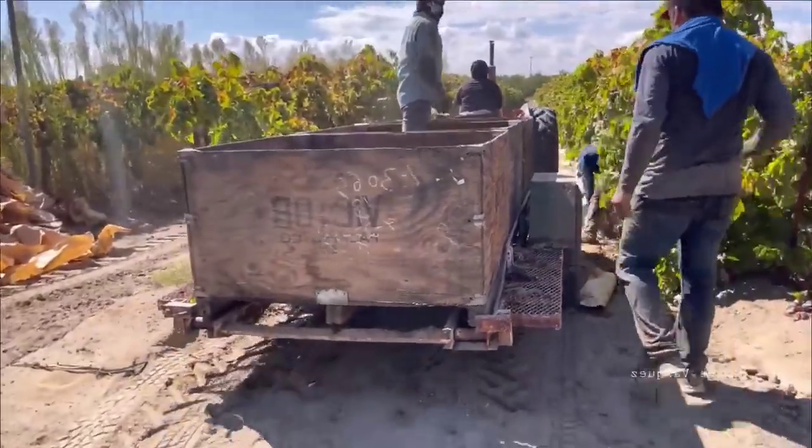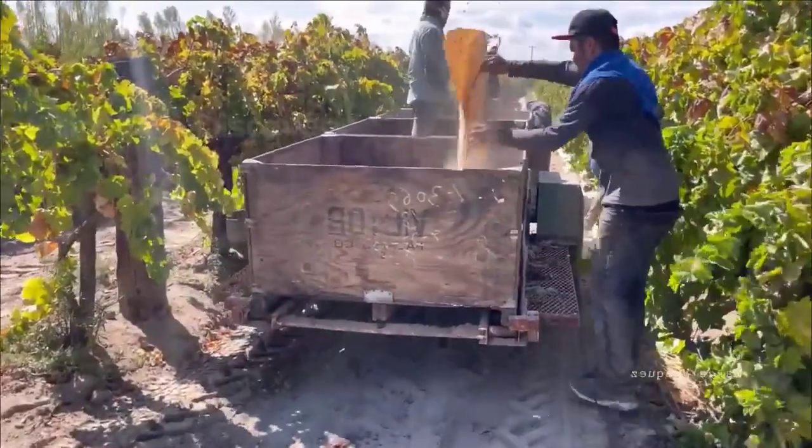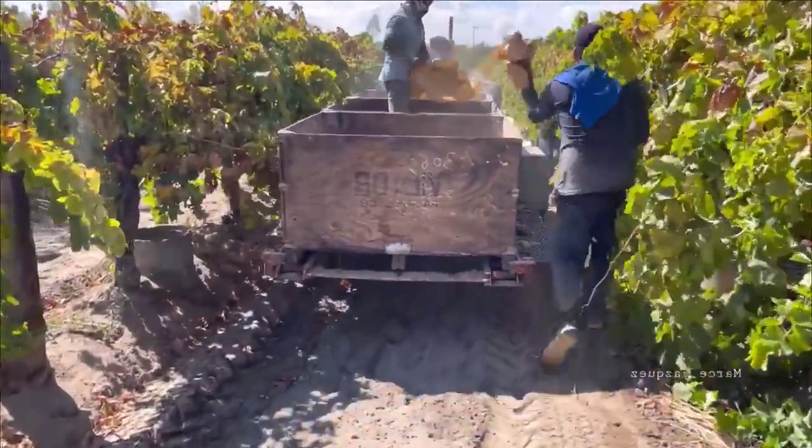Currently, Turkey is the country with the largest raisin production in the world, followed by the United States, Iran, and Greece.